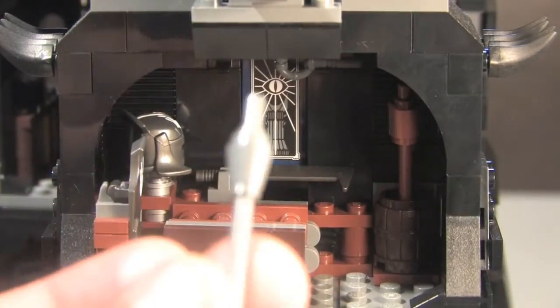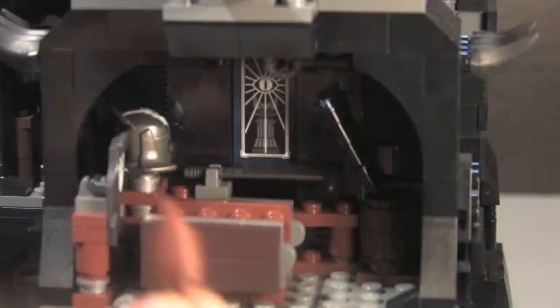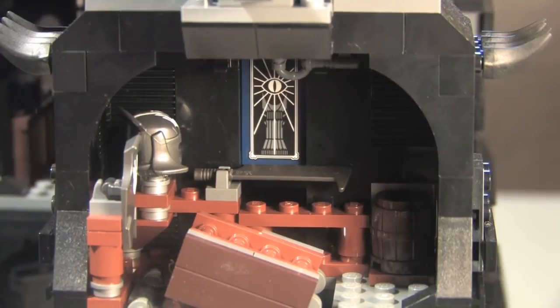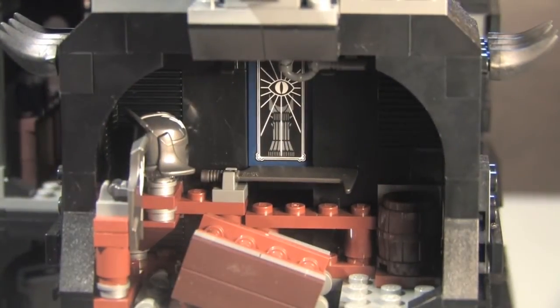And also over here you have some very nice looking staffs. I think this is one of the Blue Wizard staffs. This is Radagast staff. The staffs really don't look like anything. And this is another Blue Wizard staff. These staffs really aren't very detailed, but still. You get a nice Uruk-hai sword and a sticker right there of the Great Eye.